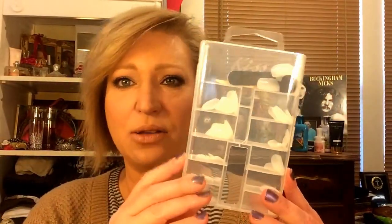Right now I just have on some cheap little nails because I had run out of my good ones. They're Kiss nails and they come in a big pack like this. I always keep these around just in case I run out of whatever I'm wearing and I need to switch out my nails. I've just got some purple polish on them, so these are just for right now until I can get some good ones put on.